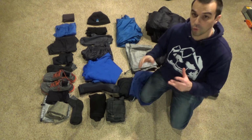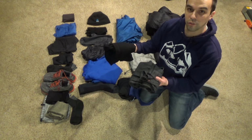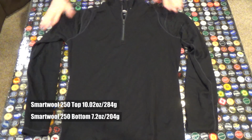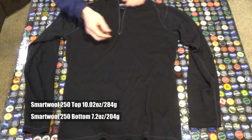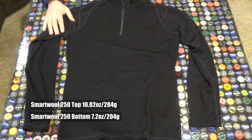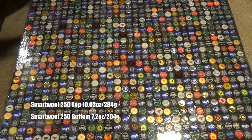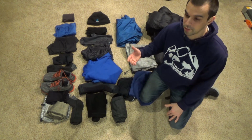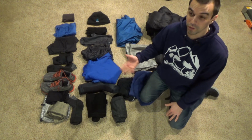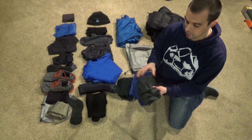Okay, for sleeping when it's cold, I have opted for the complete set of Smartwool 250. So the tops and the bottoms, these are really, really comfortable. They're moisture wicking. They're very, very warm, and they've been working out great as my base layer. If it gets cold enough around my legs or my upper body, maybe if it's in the single digits at some point, I have no problem hiking in these.